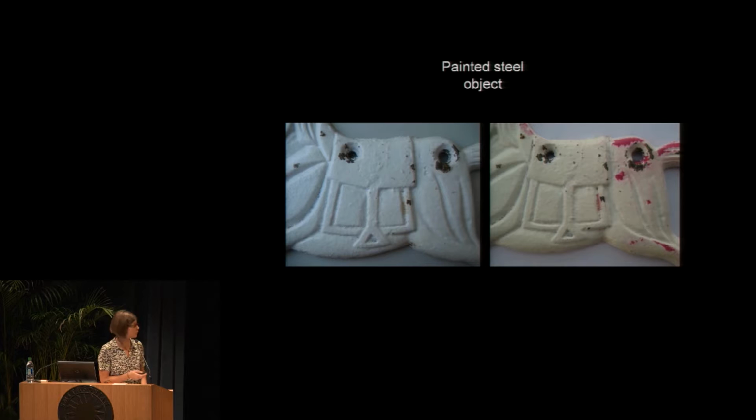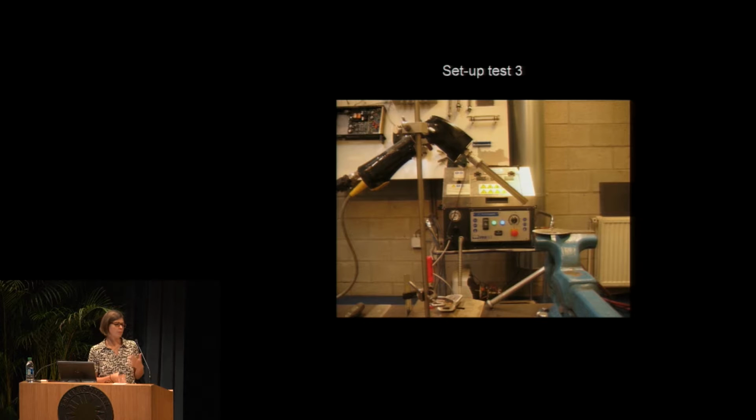Then to try and make the practical tests more comparable, I used similar parameters for a fixed setup test as well. So the parameters in this test were based on the cleaning done in the previous handheld trials. The average setting that I used for this machine from the cleaning trials was quite a low blasting pressure of 1.5 bar.